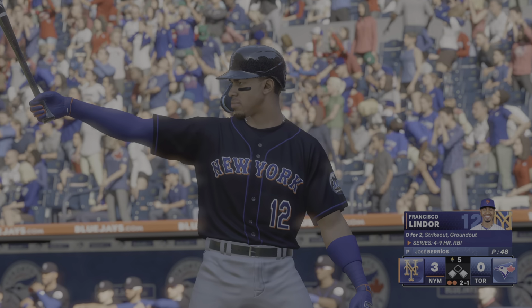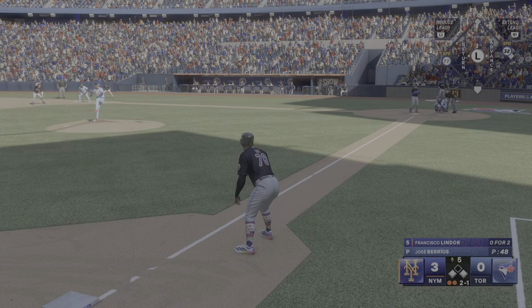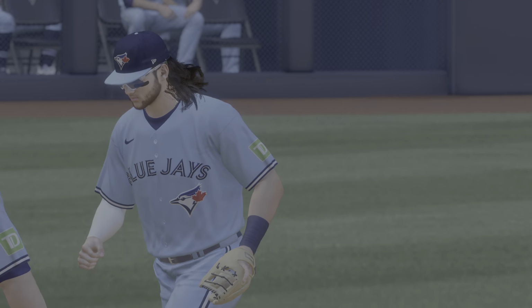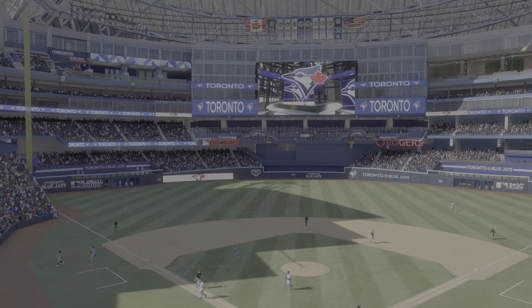Now up to hit, Francisco Lindor. The pitch. Here's a rip to short, but he's there for the third out. Three runs for him here, and they move ahead. Home half of the fifth coming up. It's the Mets 3 and the Jays nothing.